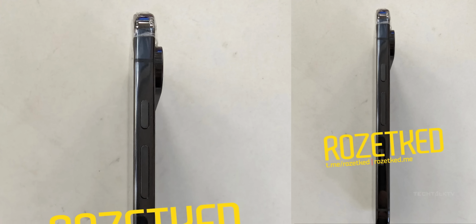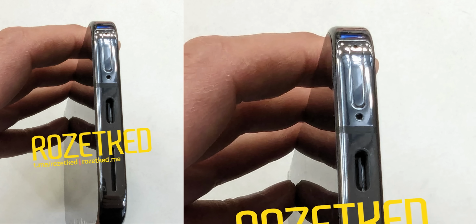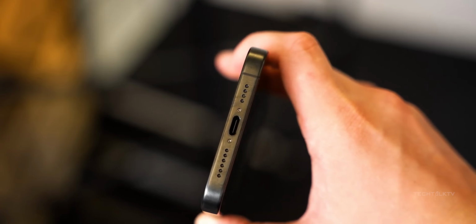Oh, and here's a neat little detail. The phone's got flat sides, but there's a sweet little curve where they meet the front and back. Makes it comfortable to hold, you know? Unlike the iPhone 14 Pro with its sharp edges that could be a pain during those binge scrolling sessions. By the way, Apple fixed that with the 15 Pro.